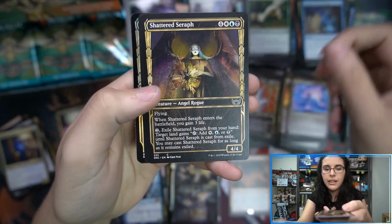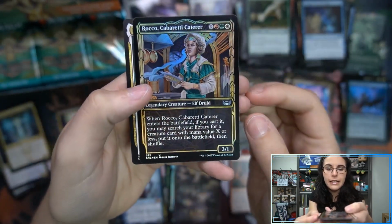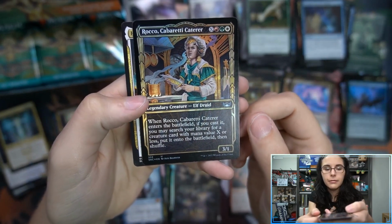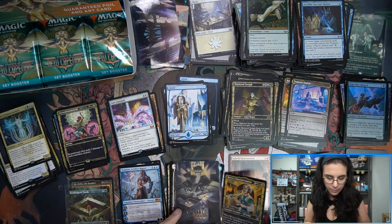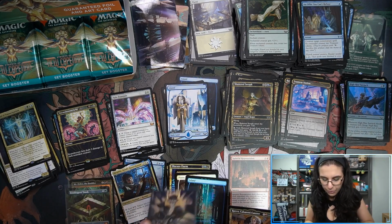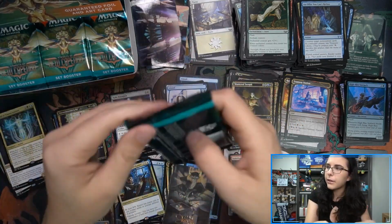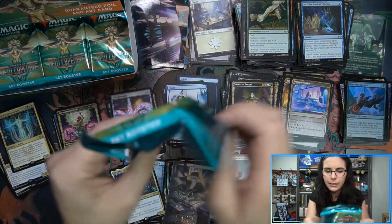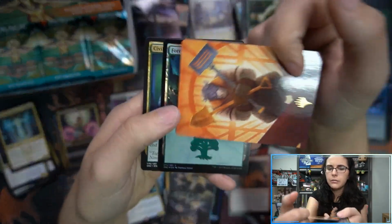We have Shattered Seraph, Soul of Emancipation, Rocco, Cabaret Caterer. Interesting. And Hargild, Kindly Rune Chanter. It's another one of the list cards. Where did I put the list cards? Ah, Tezzeret's covering it up. Tezzeret looked too normal. Just the one Commander rare. I feel that's a little light compared to what we were seeing out of, like, Kamigawa.